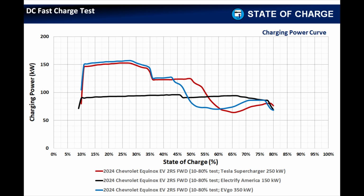So, okay, that's what it looked like on the time-lapse recording. Now let's take a look at how it looks on paper. First up, let's take a look at the charging power chart. And on this chart, on the x-axis, it is the state of charge. And on the y-axis, we have the charging power in kilowatts. This is all three charging sessions. I have the 350 kilowatt EVgo charging session listed in blue, the 250 kilowatt Tesla Supercharger session in red, and the 150 kilowatt Electrify America charging session in black.